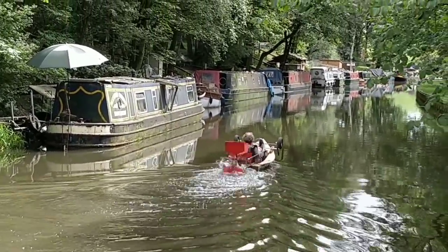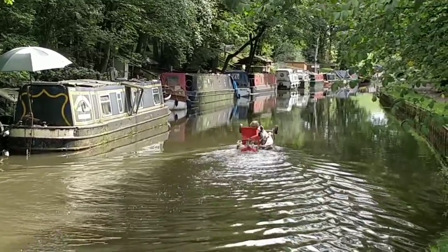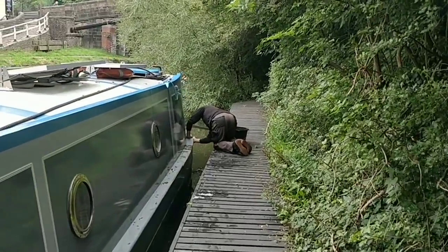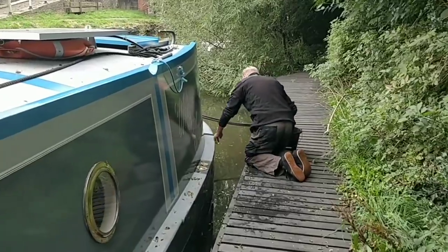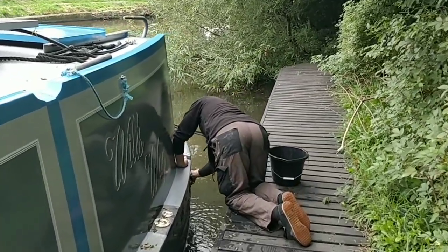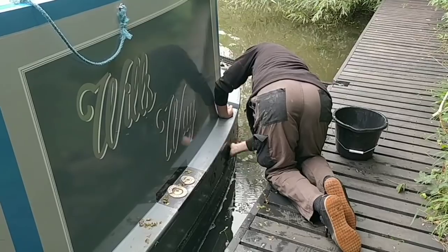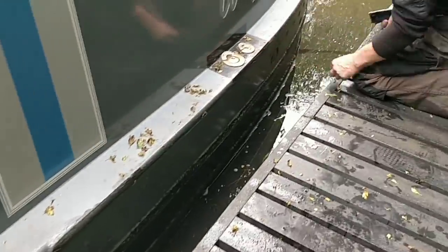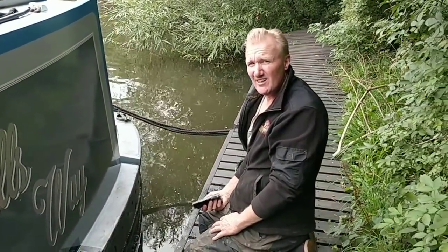Things you see on the canals. Hey? Nice. Here we have a wild narrowboat, Will. Just sanding down the boat, and he's going to give it a wash and ready for a repaint whilst the weather's holding out. Only this bit? Only the bottom bit. Just there, look, this bit. It gets battered all the time. From this side already this year.